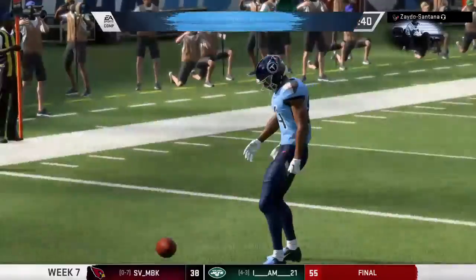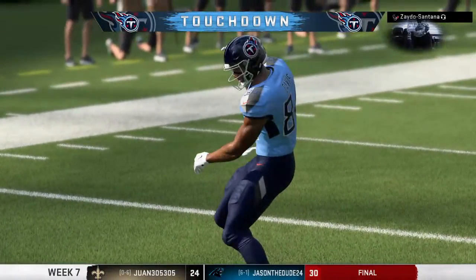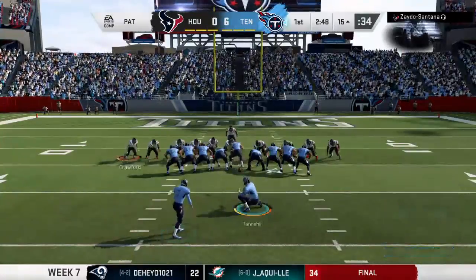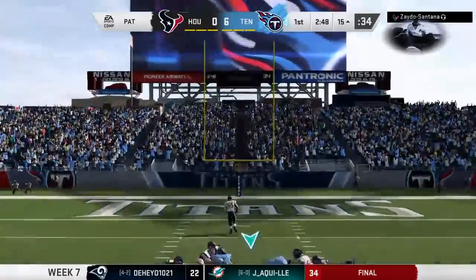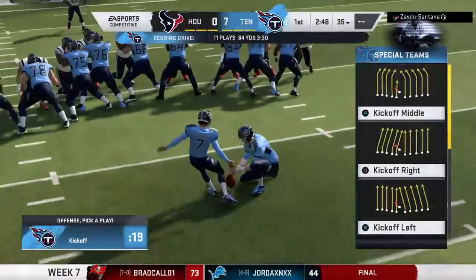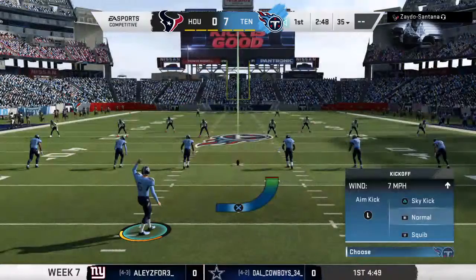This a quick pass to Davis. And he will score. Touchdown, Titans. Corey Davis with touchdown number 8 on the year. And they are able to strike first here on their opening drive. Santos with the extra point, and it's now a 7-0 game.